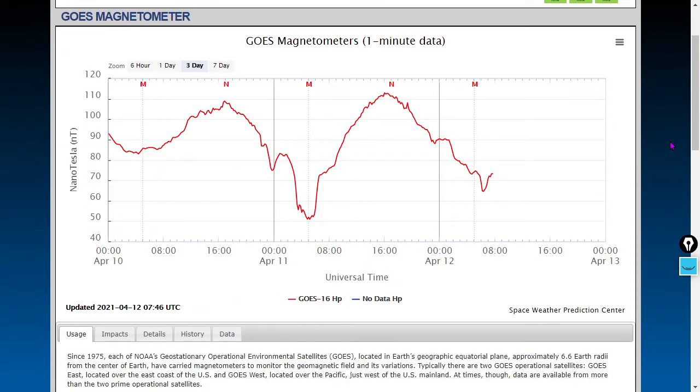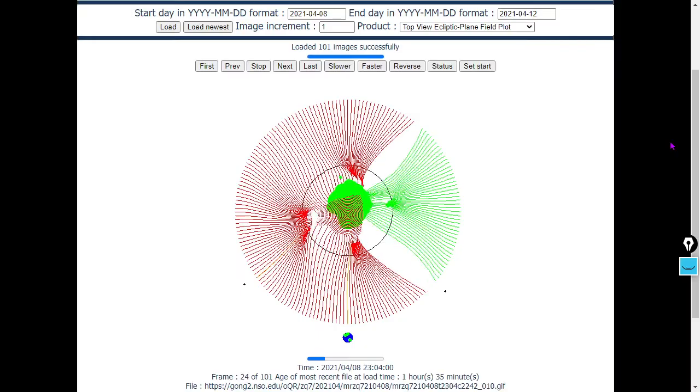And here's the GOES magnetometer over the past 3 days. Another measurement from the GOES 16. Nothing to report on there.